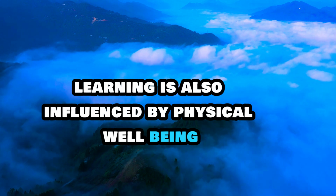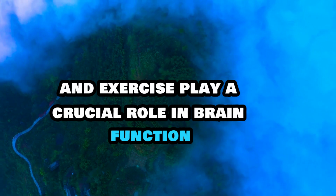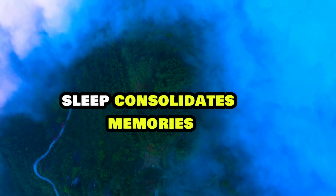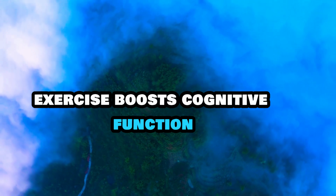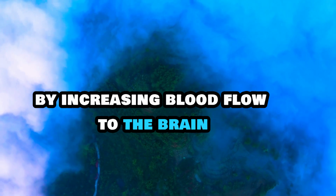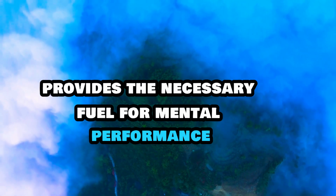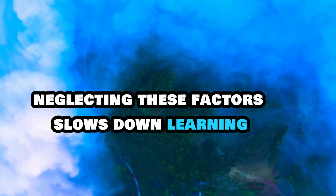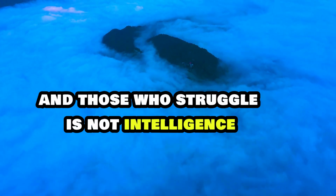Learning is also influenced by physical well-being. Sleep, nutrition, and exercise play a crucial role in brain function. Sleep consolidates memories, helping new information become permanent. Exercise boosts cognitive function by increasing blood flow to the brain. Proper nutrition provides the necessary fuel for mental performance. Neglecting these factors slows down learning.